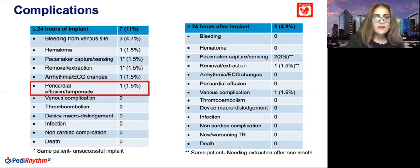As far as late complications, these occurred in 3 patients. 1 patient had pacemaker capture and sensing problems, and 1 patient had R-wave sensing problems. The patient with the R-wave sensing problems was subsequently treated with steroids with improvement. However, the patient with pacemaker capture problems needed pacemaker retrieval and reimplantation of a new device.